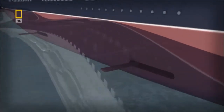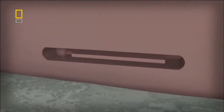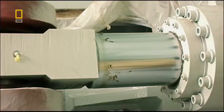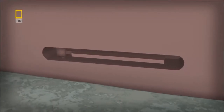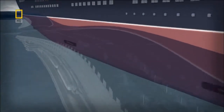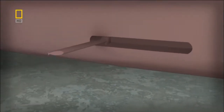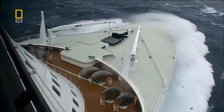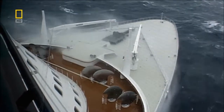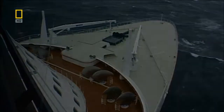In calm weather, to reduce the drag, the stabilizers are housed inside the ship's hull. In rough weather, they're deployed at the push of a button to counteract the pitch and roll of heavy seas. The 70-ton fins extend in just 30 seconds to a distance of 6 meters beyond the ship's side. Here they will move through the water like the wings of a plane. The new stabilizers cut roll by 90% and make the QM2 twice as stable as her predecessor, the QE2.